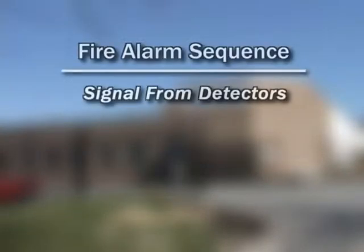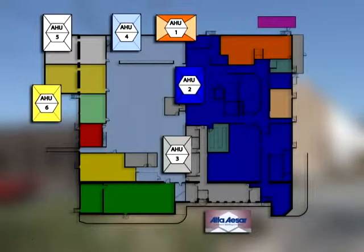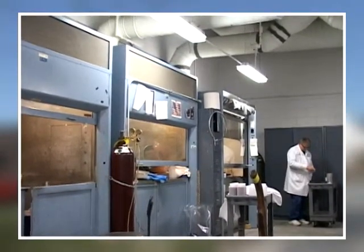The fire alarm sequence will be initiated. Ceiling or duct-mounted smoke detectors will provide a signal, along with the address of the associated device and its location, to the fire alarm system, which, in turn, will trigger the standard response that includes activation of horn strobe devices throughout the facility. All air handling units will be signaled to shut down. All hoods in the repack area will shut down. The exhaust fans for the cooler and the vermiculite hood will shut down.